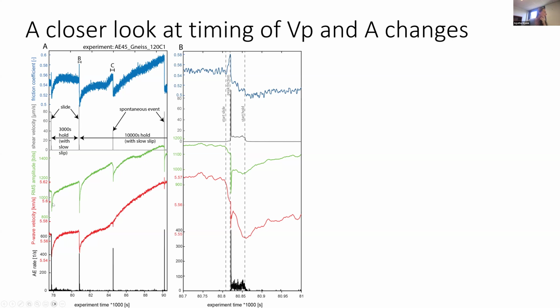If you look at the RMS amplitude of the P-wave in green here, you see during a hold, RMS amplitude increases and P-wave velocity increases as well, in red here. And then in black at the bottom here, I have the acoustic emission rate, which we also measure during the entire experiment. We monitor for acoustic emissions that are generated on the sliding surface.